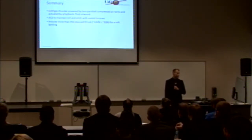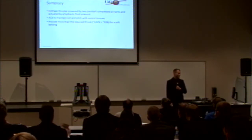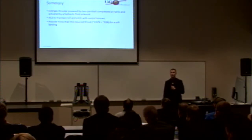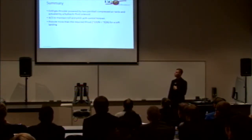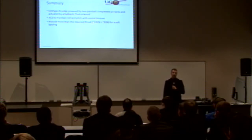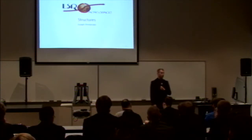In summary, we're going to be using a cold gas thruster powered by 2 compressed-air paintball tanks and actuated by a hydraulic fluid solenoid. We're going to use our ACS system to maintain proper pitch and roll with control torques, and we're achieving more than enough of the required thrust for a soft landing. Now I'm going to hand it over to Mr. Joseph Christensen, who's going to discuss structures.